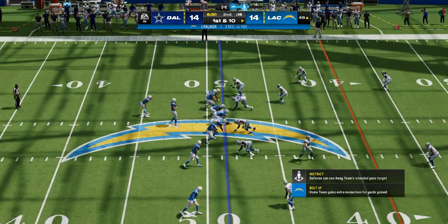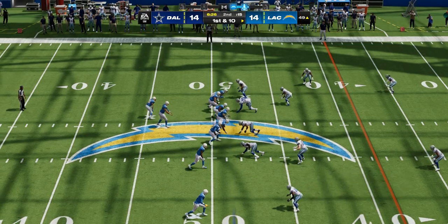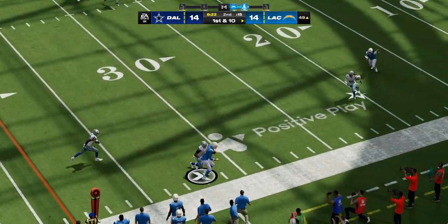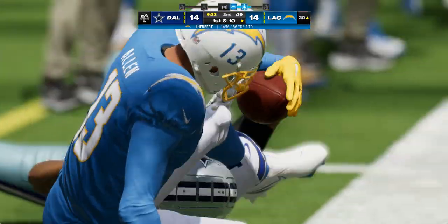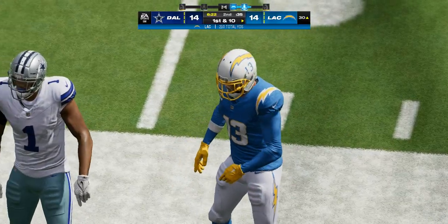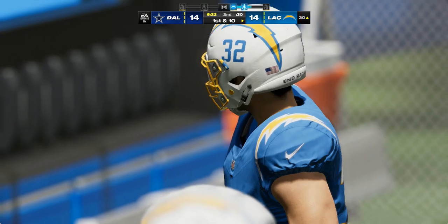So the line of scrimmage moves all the way across the 50 now as they come up first and 10. Back to throw here, Herbert. He finds his target, Allen. And he'll get this to the 30-yard line before crossing over out of bounds. Another first down, this time on a gain of 19.